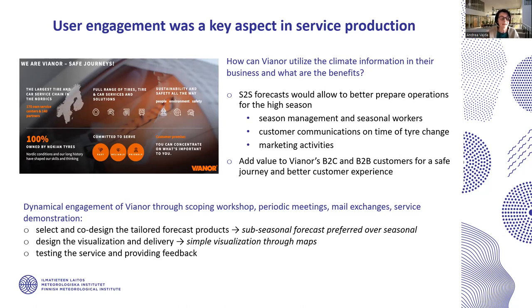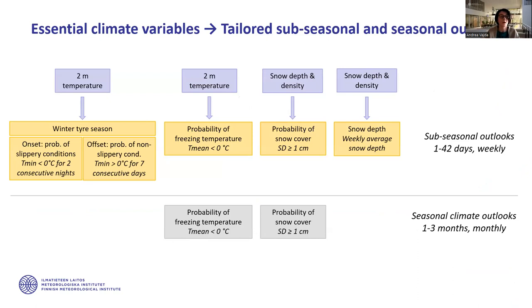We engaged Vianor from the very beginning of the project through various ways and channels to harmonize their needs, to select together with them the tailored forecast products and design them, and to design the visualization and delivery platforms. They have tested the service and provided feedback about the forecast products. From the very beginning, it became clear that they are much more interested in the sub-seasonal timescale, because all of their decisions are made within a 6 week time period.